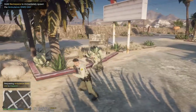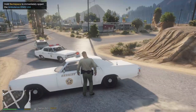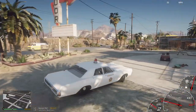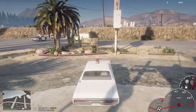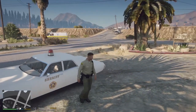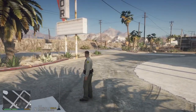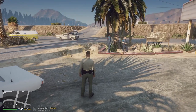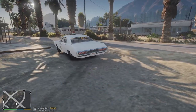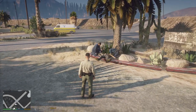Some backup. Move our car. That old ambulance. Pretty cool. Alright, well, that was a good shot on our part. Thankfully, we actually hit that. Don't die on me. And we weren't blown to smithereens, but... see if they can revive him.